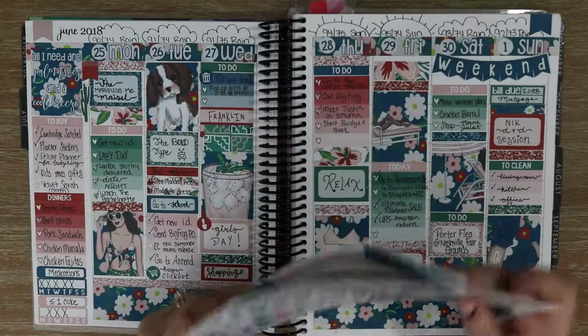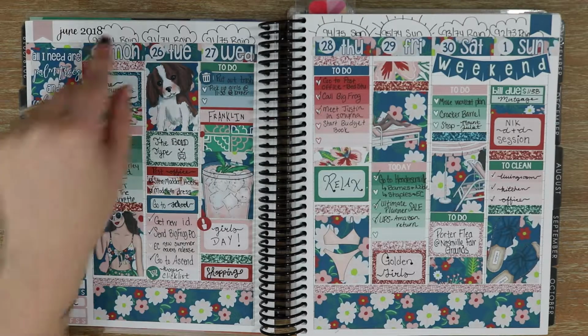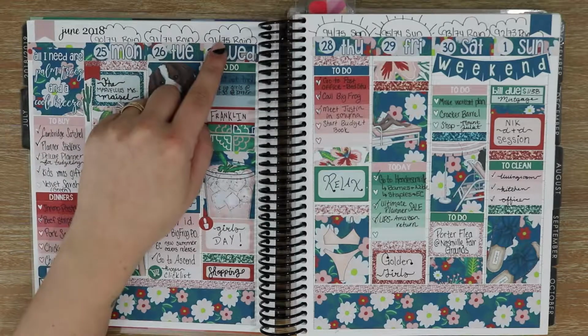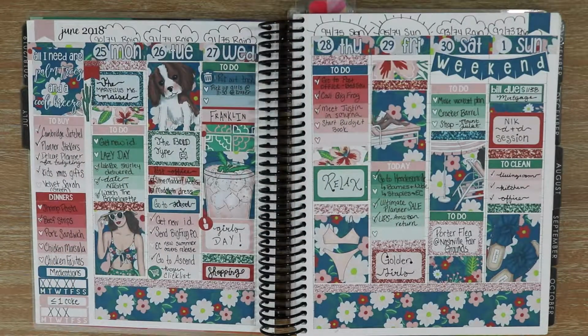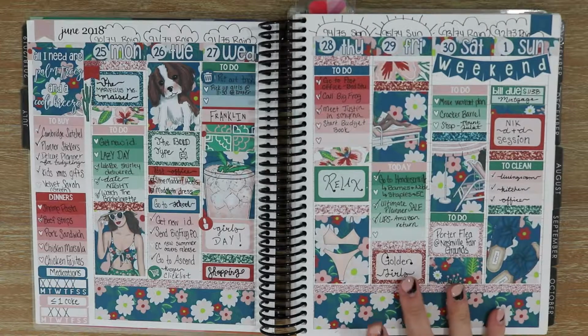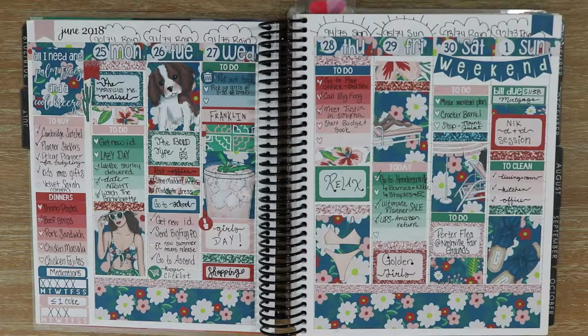I could reuse these. All right, my opinion about this kit was that it was very busy. It kind of hurts my eyes. It is not my favorite at all. I also tried putting the weather at the top. Didn't try that again. There's just a lot going on. This would have been a good July 4th kit because of the colors, but I used it the week before.